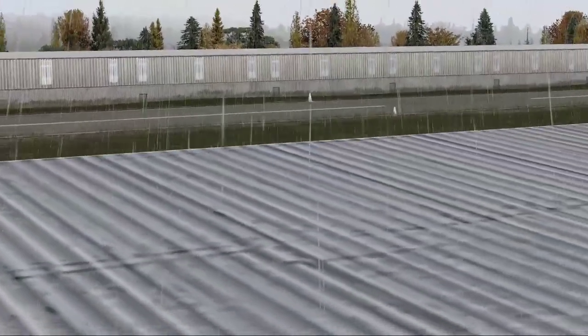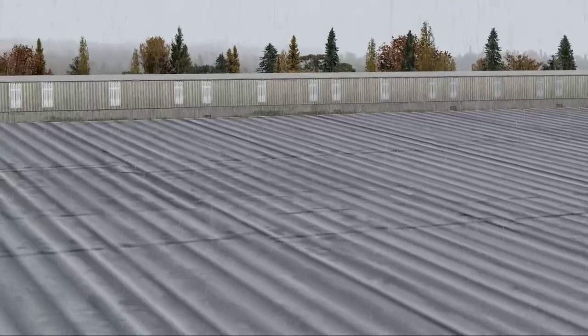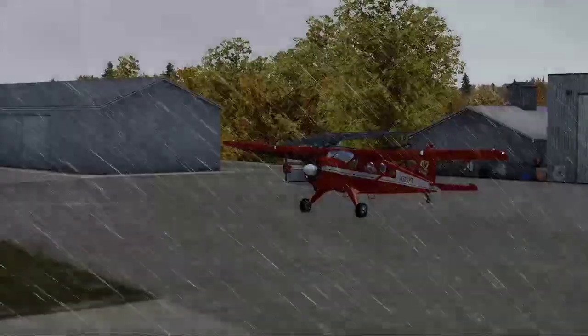Delta 1882, wind 110 at 24, gust 31, runway 22 left, cleared to land.